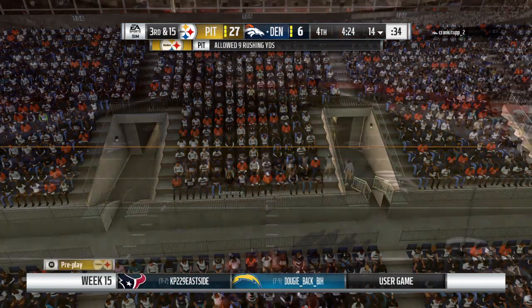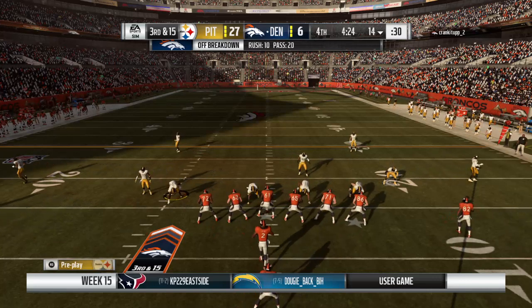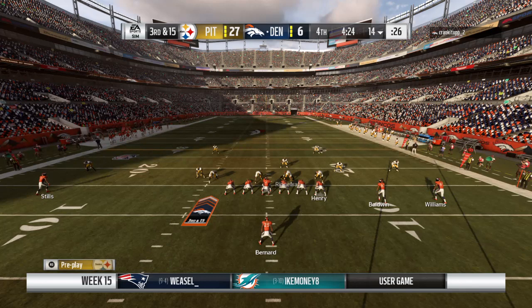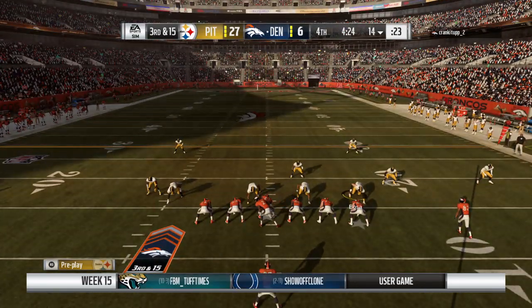Another wayward pass. You know, things started out poorly in this game. And to be frank, they just really haven't gotten much better. And all that does is embolden the secondary. They feel good about what's going on, and they just play better and better.